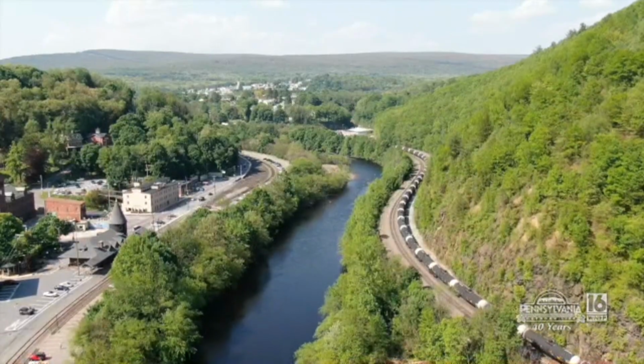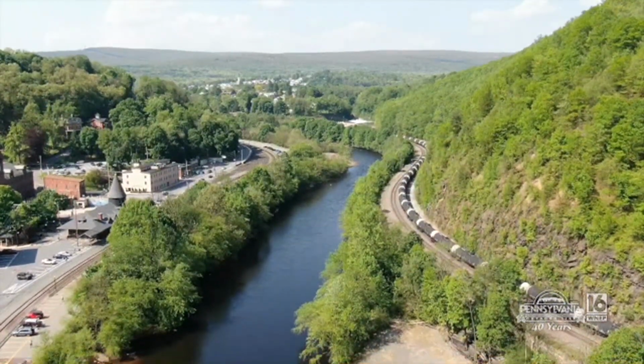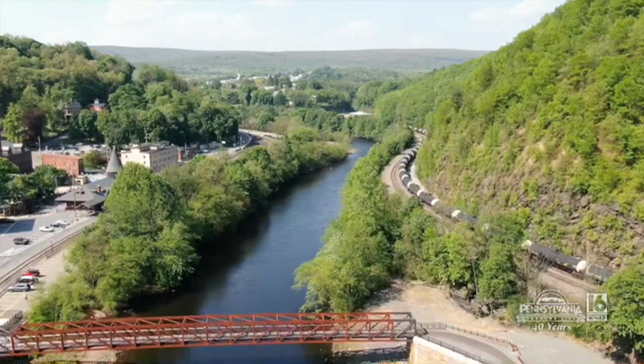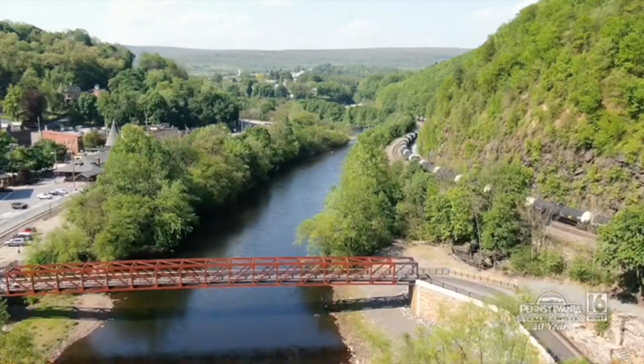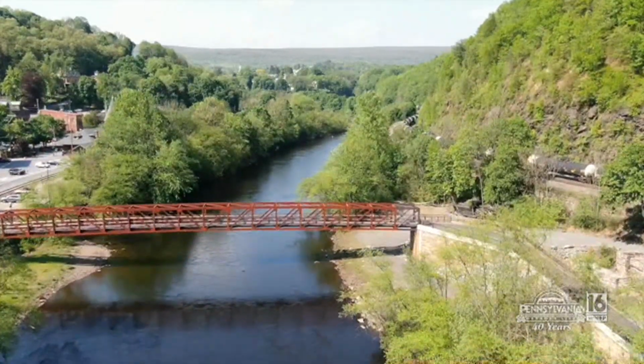So Tom, tell us, where are we today and what are we going to do? Well, we're in Jim Thorpe on the Lehigh River, right in the county parking lot. Right above us is the new walking bridge they put in, connects the D&L Trail. Gonna fish the Lehigh River here today.